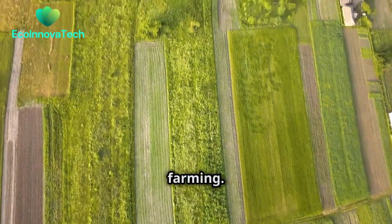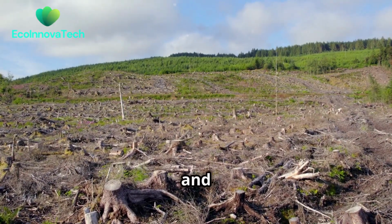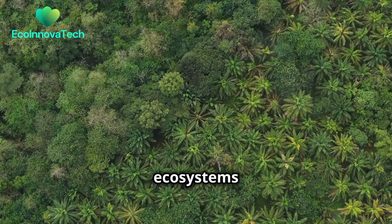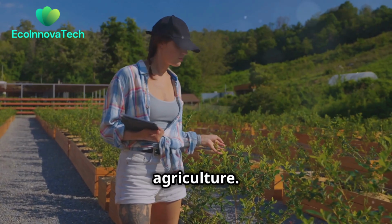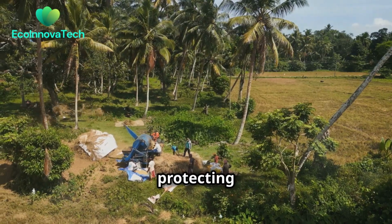Agroforestry is a special way of farming. It combines trees with crops and animals. This mimics natural ecosystems and is healthier for the environment. Agroforestry is a key part of sustainable agriculture. It helps us grow food while protecting our planet.